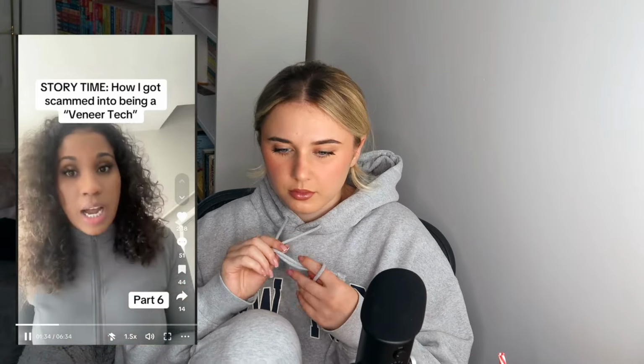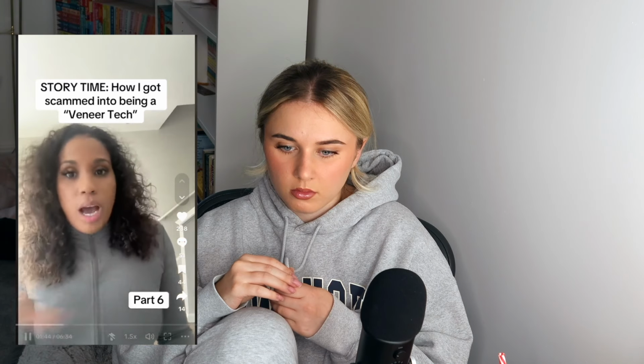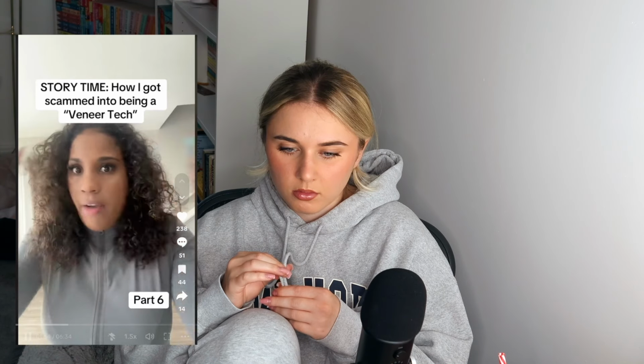Didn't shave anybody's real teeth down. So he's told us the tools on how you can actually shave down and take off people's veneers if they no longer want them. At this point, I was completely done. I stopped promoting. I did not do any more clients. The group chat basically went ghost because everybody stopped replying in the group chat.